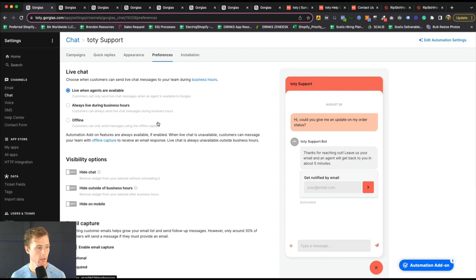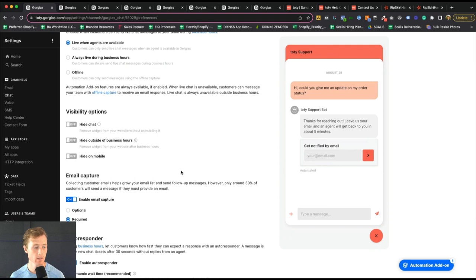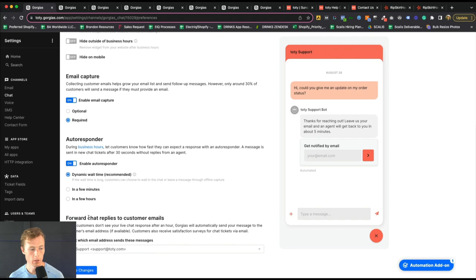Next is preferences. So you can select when is the live chat available? In this case, we selected when agents are available. Otherwise, it'll show some of the quick response flows that we've built out, and you can leave your email in order for us to get back in touch with you at a later date. Then there's email capture, autoresponder, and forwarding chat replies to customer emails.